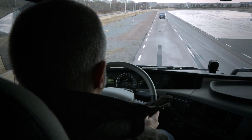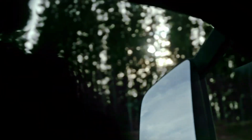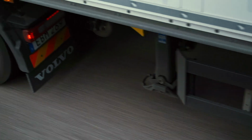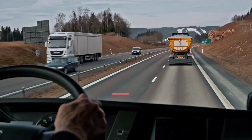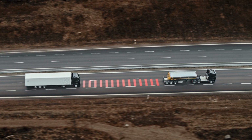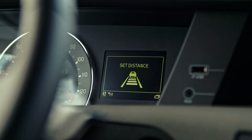Volvo Trucks has developed its collision warning with emergency brake to include yet another safety feature, distance alert. Distance alert is activated at speeds of over 60 kilometers per hour. It warns the driver via a red light projected onto the windscreen when it detects that the distance from the vehicle in front is less than the selected time gap.